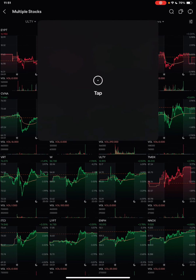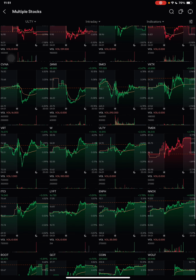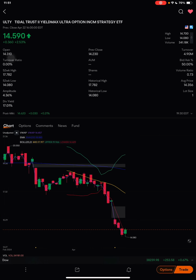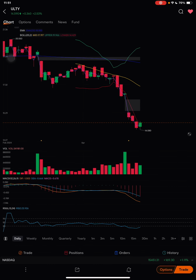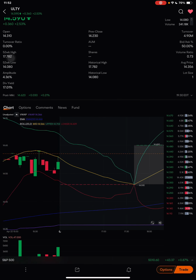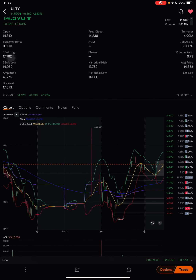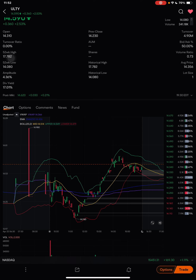Sorry. Get that to go away. It only selects things. And these down here at the bottom, yeah, even CleanSpark and MicroStrategy. So I guess there was a little dip this morning. And then it started going up throughout the day. And then here's our ULTY. It looks like we hit the 52-week low today at 14.08 there. Yep. And that's basically how we looked with the VWAP and everything else on here.